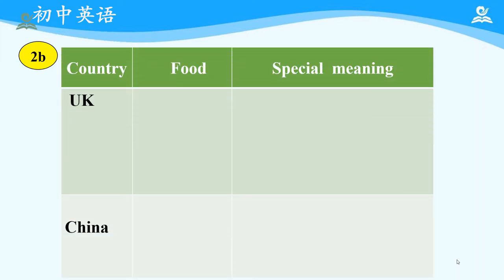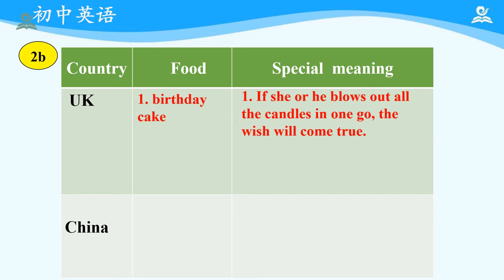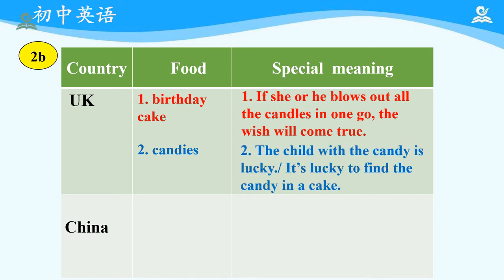Now let's check the answers. From the second paragraph, we know that in the UK, people usually eat birthday cakes with candles. And the special meaning is that if she or he blows out all the candles in one go, the wish will come true. And sometimes people in the UK put a candy in the birthday cake. The special meaning is that the child with the candy is lucky. Or you can also say, it's lucky to find the candy in a cake.